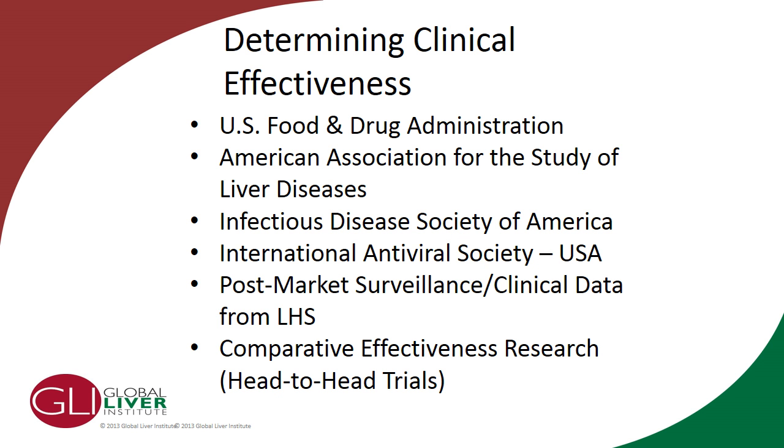So the 2 points are, as this slide really is focused on the who, and then the next slide will be, but don't go there yet, the next slide will be on the what, just to give you an overview. So who should be involved in demonstrating the clinical effectiveness of drugs in the liver space?